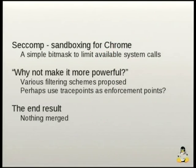Moving on to May. In May, we saw the posting of an interesting technology enhancing the secure computing mechanism that's in the kernel now. This is a developer named Will Drewry who's working on the Chrome browser. And he wanted the ability to just add a bitmap into the kernel that would describe which system calls would be available to the calling process and which ones would not. Simply restrict the number of system calls available to the process that, say, is going to run a browser plugin, something like that. Reduce the attack surface, make better sandboxing.